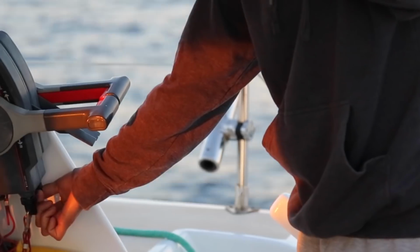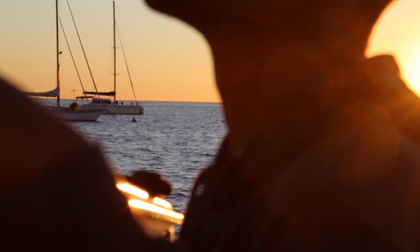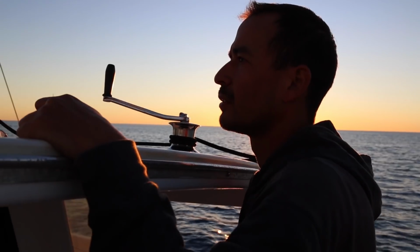Let's do it. Too many people here, huh, Michael? Too crowded. Time to find our own spot where we can actually catch fish too. Yeah, we're fully provisioned for a couple of months, so we can just keep going out here. This weather's been amazing, so always be prepared.